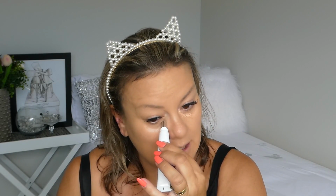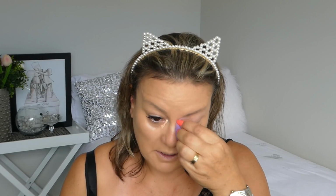That is foundation. I'm going to go in with my Sicily Concealer in the shade number 2. This is very good for mature under eyes. And I'm just going to dot that. This shade has a lovely peachy undertone. And then I'm just going in with the other end of my sponge.